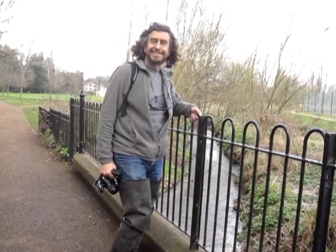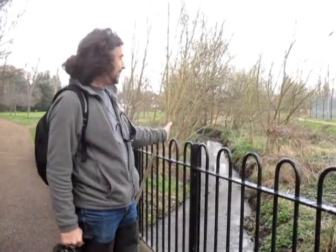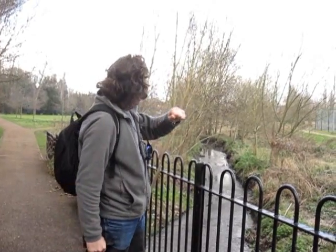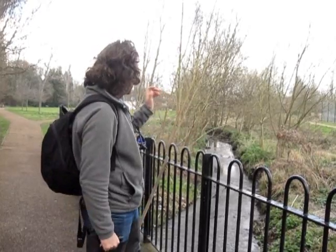Okay, this is a point at which the concrete channel used to flow, and we have pictures of that concrete channel looking straight up with the railings both sides and the hedges both sides, and it's just so lovely, so different now.